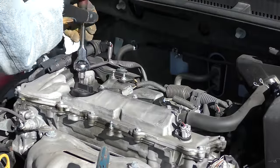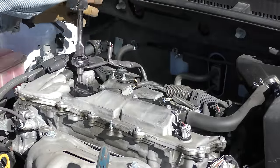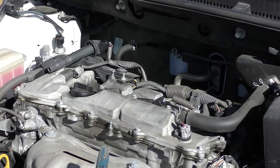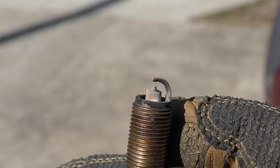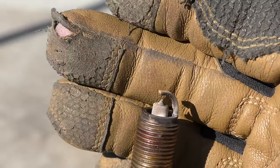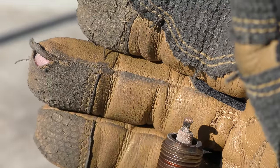They're hard at the beginning, but then they twirl once you get them going. They have relatively long threads. Out we go. See where the magnet sticks in good, it won't fall out. So let's examine the spark plug. As you can see, it's worn. It seems to me to be the original one, and it's got a little speckling on it, which is normal when they get this old.